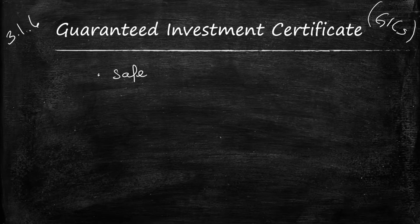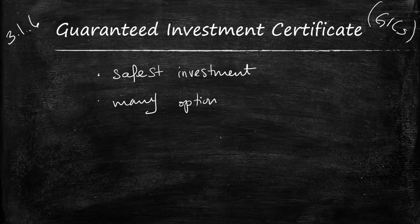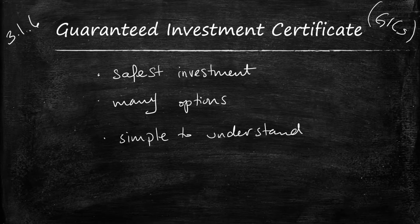Guaranteed investment certificates, or as they're more commonly called, GICs, can be found in section 3.1.6 of your book. As always, before we dive in, we're going to get into those three really important things that will help you differentiate GICs from all the other types of investments you're learning in segregated funds, and also really remember what GICs are. And those three things are safest investment, many options, and simple to understand. These will become clear as we get into it.